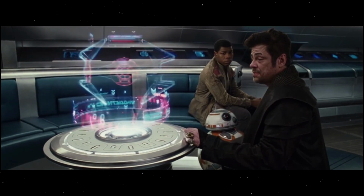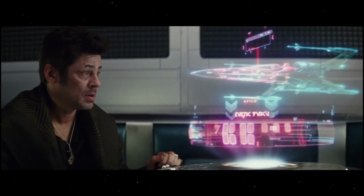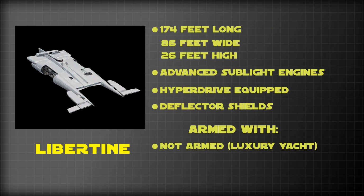Corfei Ben-Oxai was an arms dealer who sold weapons to both sides in the conflict, outfitting the First Order and the Resistance with ships and weaponry. The Libertine was 174 feet long, 86 feet wide, and 26 feet high. It was equipped with deflector shields and a hyperdrive system in addition to its custom engines, though we aren't actually told how fast the craft actually was.